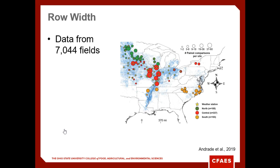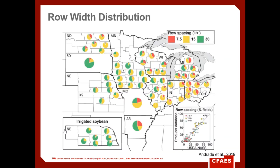What they did first as part of this analysis, they looked at the weather and then grouped these states into similar weather or similar environments. So everything in red would be considered a pretty similar environment. So Ohio is kind of this central region, and then we have some northern environments and southern. So red is what applies to Ohio.